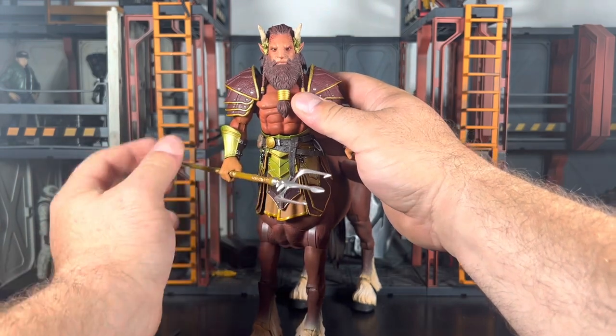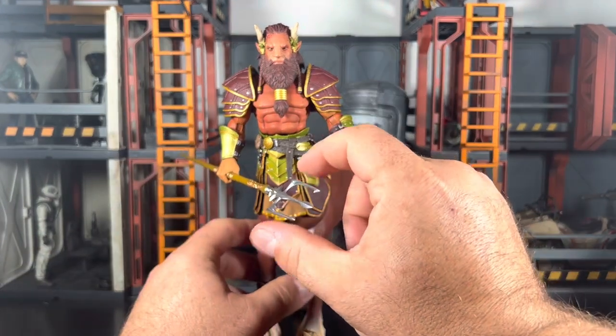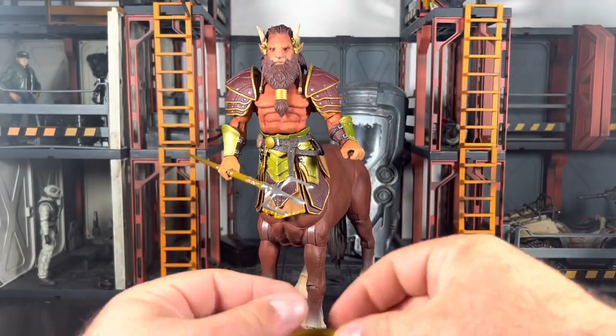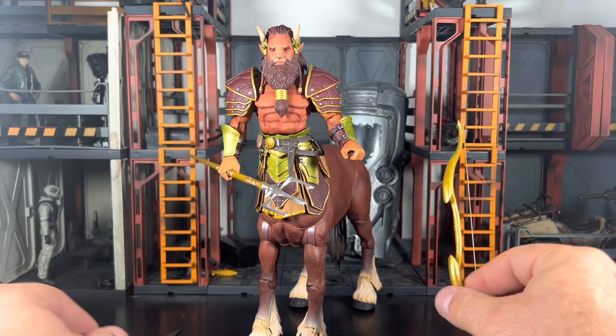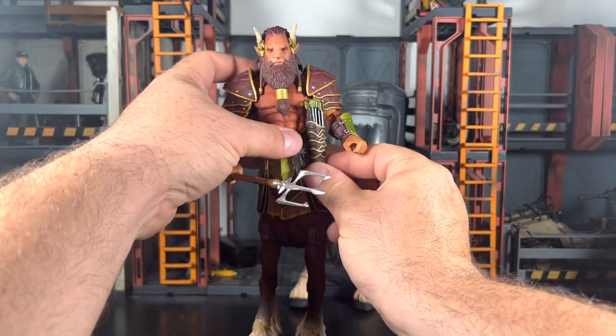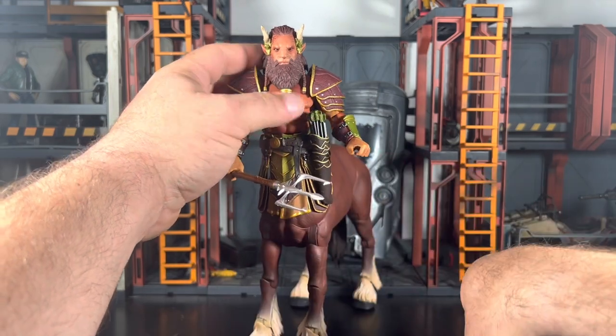And I don't know. I might end up changing this trident out for maybe some sort of spear tip or something like that. But it would be really nice to also have him with his bow, because I think the bow and the quiver make perfect sense for the character too. Maybe not so much the sword.